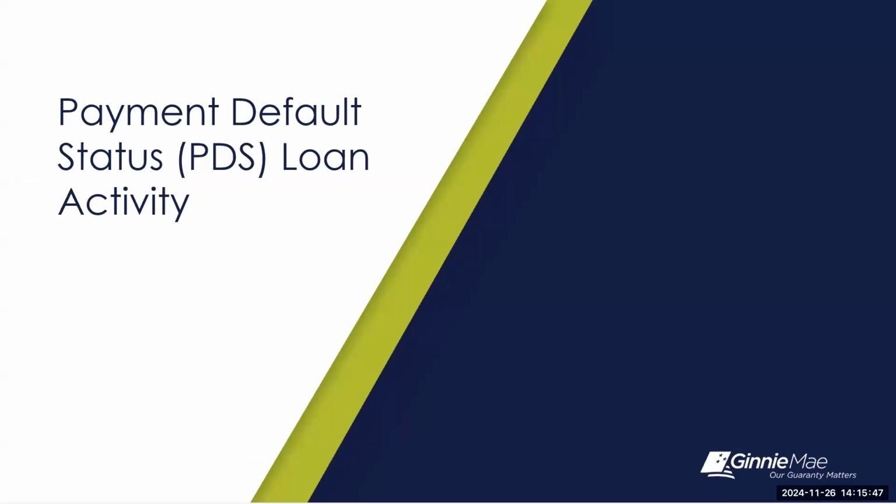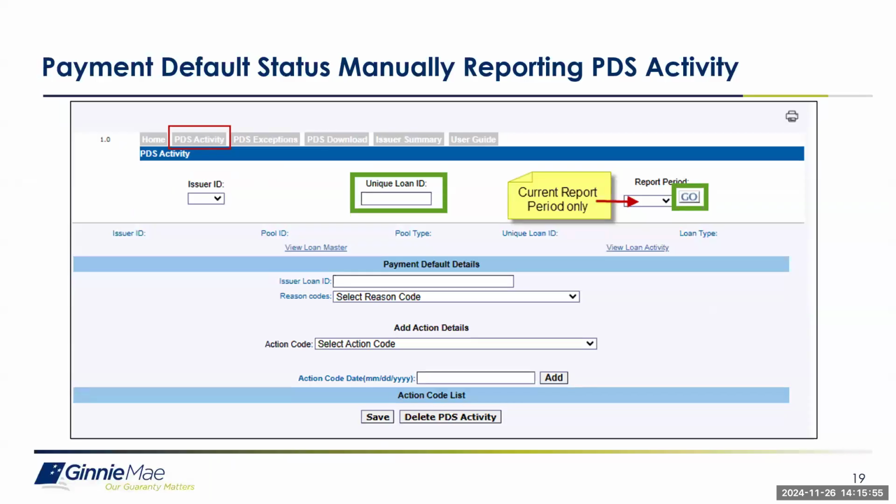Let's move on to how to use the screens that we've reviewed. To manually report PDS loan activity after logging into MGM, clicking Tools, and selecting the PDS module, click on the PDS Activity tab in the red box. These steps and screen prints are on slide 10.